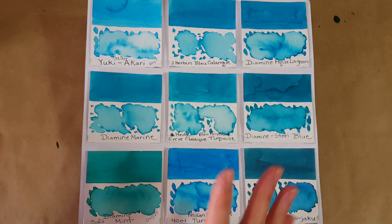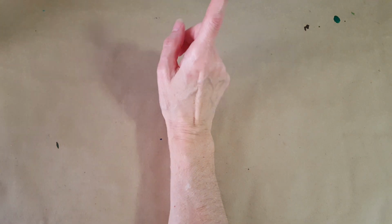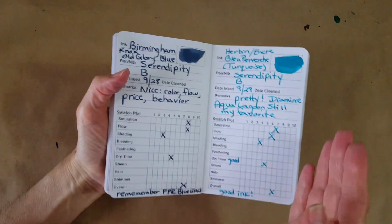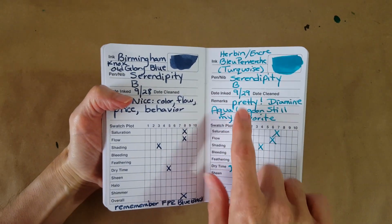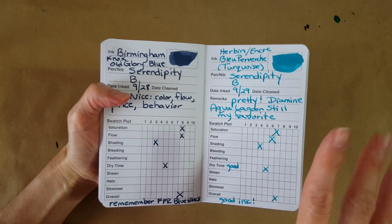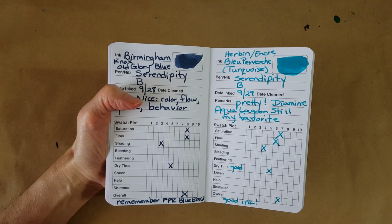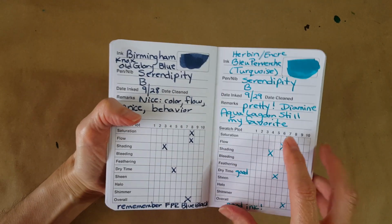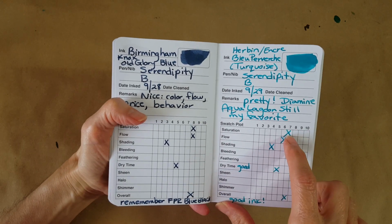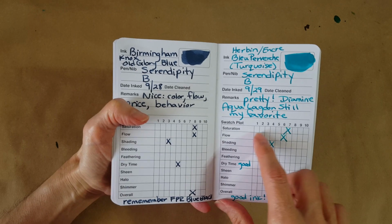Okay, let's talk about what I think about the ink, which is greatly influenced by the fact that I have a favorite in this ballpark. But I still like the ink. It's pretty, and I put that, pretty. Diamine Aqua Lagoon is still my favorite. See, that's what happens. We're swayed by what we already know. And I have a bottle, not a full bottle, because I've been going right through that for a couple of years now. Saturation, I thought was about 7. It was good, even though it's a light ink.